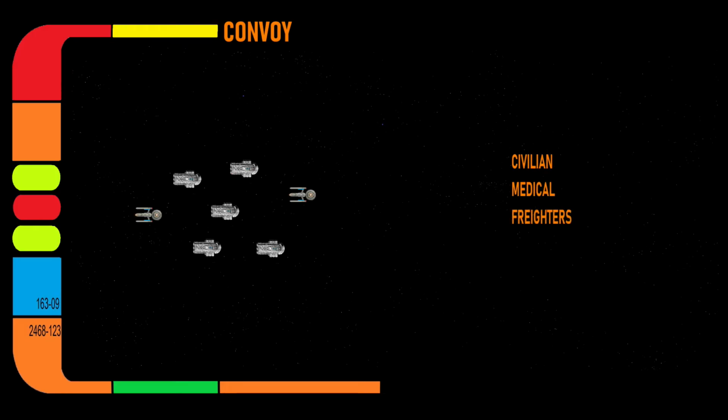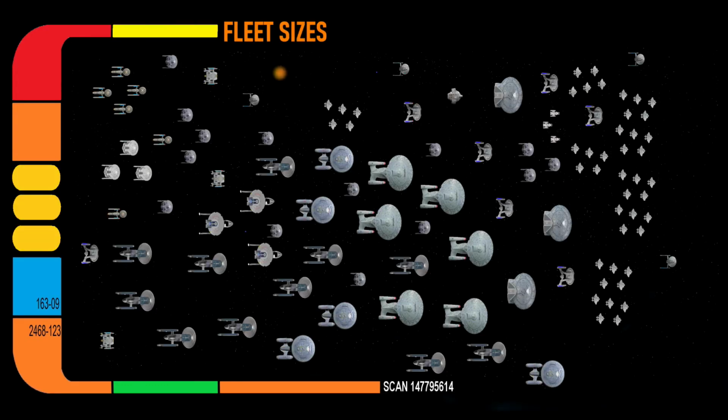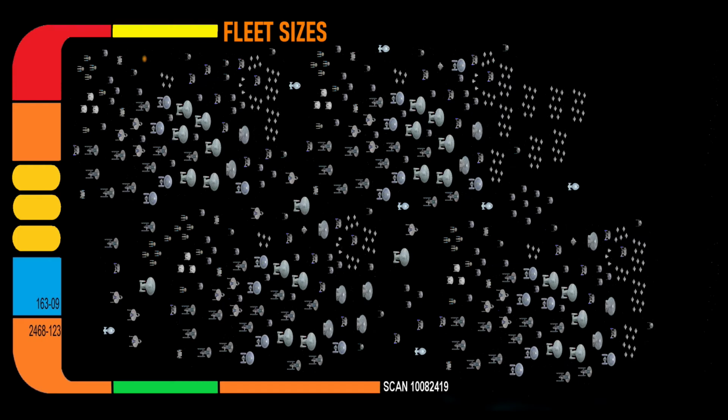A convoy usually refers to a group of civilian ships, medical ships, or freighters that may or may not have military escorts. The size of fleets is variable. The Federation 7th Fleet had 112 ships. The fleet that took back Deep Space Nine from the Dominion was composed of 600 Federation ships, and an unspecified number added when the Klingons arrived.